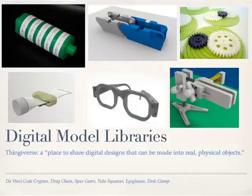And when people make these digital models, they are uploading them and sharing them online at places like Thingiverse, and they have these 3D models, and people can grab those 3D models and modify them any way that they want, and then use 3D printers or other kinds of service bureaus to produce the parts. There's chains, gears, eyeglasses, a toothpaste tube squeezer, a vise.